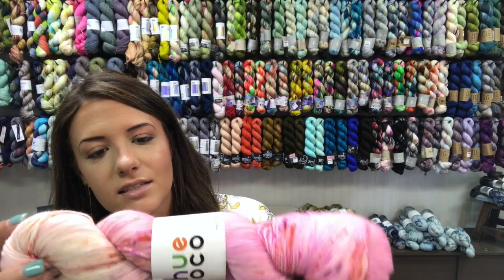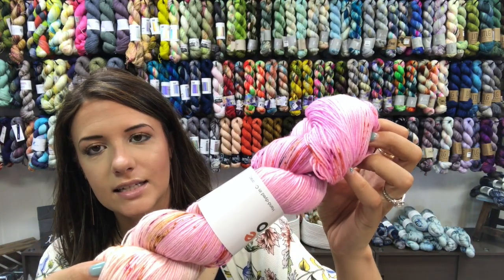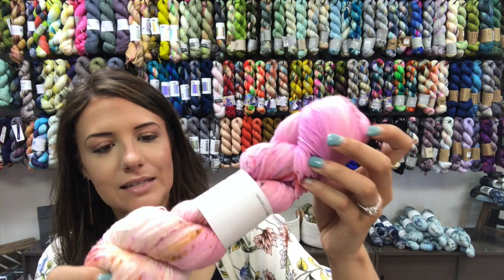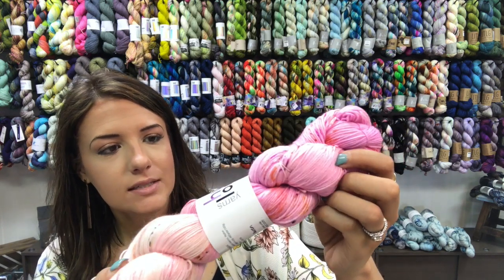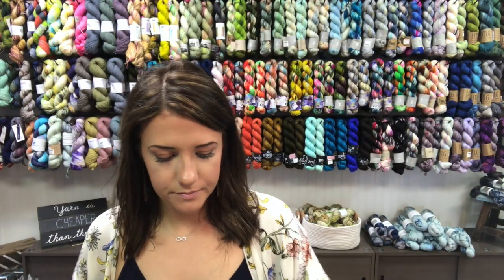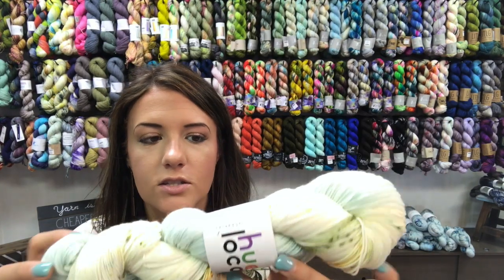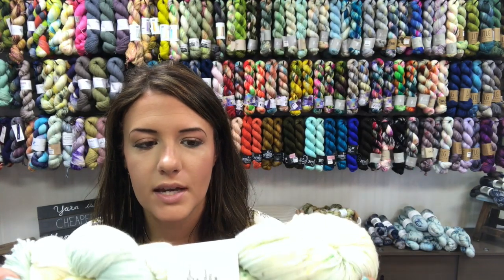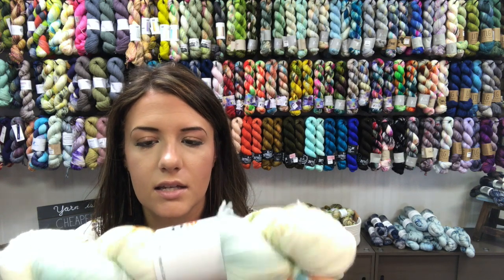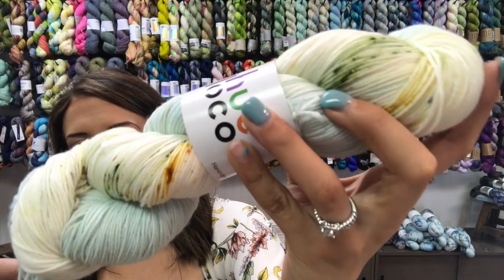This is Yas Queen. Yas, as in Y-A-S, not Y-E-S. So pinks and orange and peach. This is Candy Apple. So kind of a creamy yellow base with mint and green and I would say orangey kind of speckles. Kind of blown out, but that's a better picture.